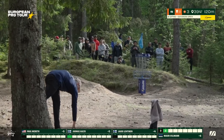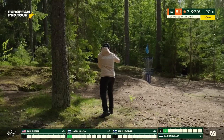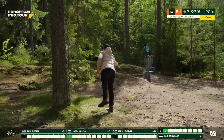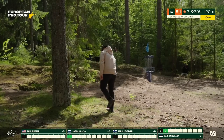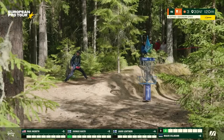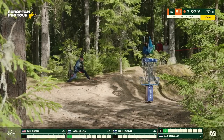Oh. Not as friendly, though, for Joonas, finding the weak side chains and a little bit too high. Doesn't stick it. This is Paul for par. No. A similar looking putt there. High left side. Okay. Slow start on the back nine for the guys.